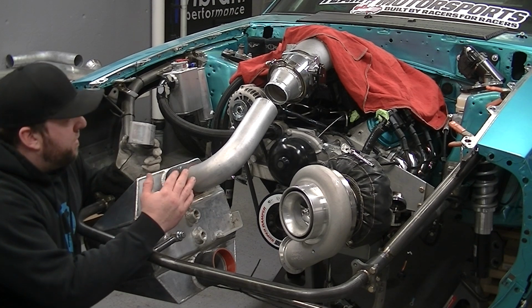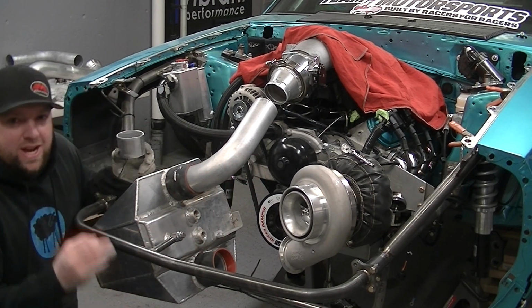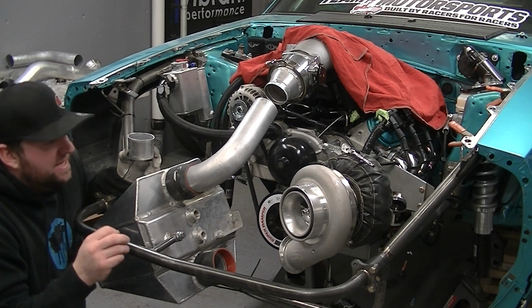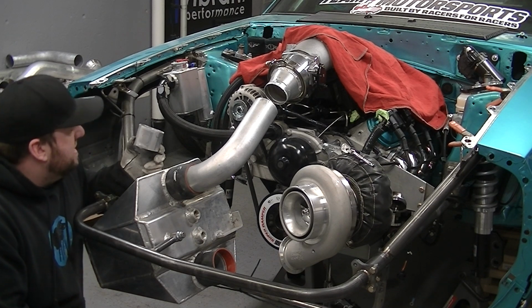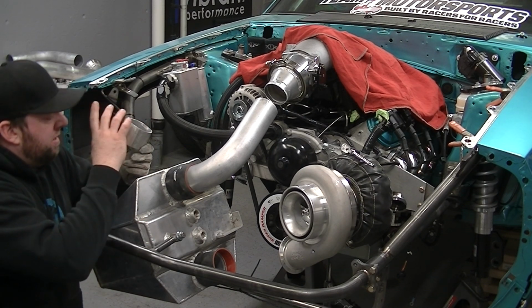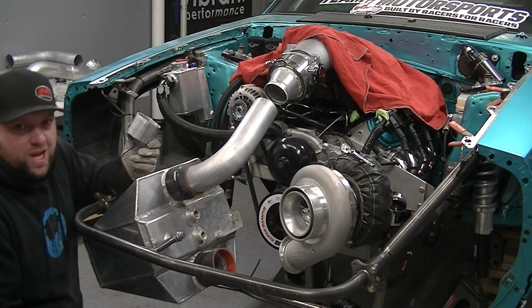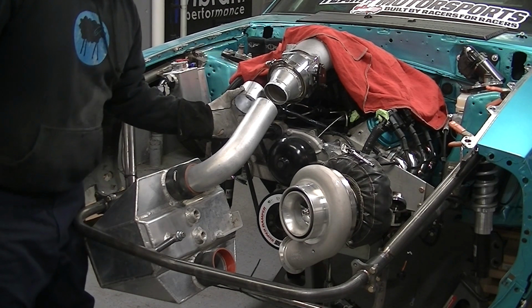And they're not perfectly in line. I wish they were. It would have made life easy because I hate making pie cuts, especially out of aluminum. I had to make one pie cut, and this is pretty much one giant 2-degree pie cut just to make up the difference in here.